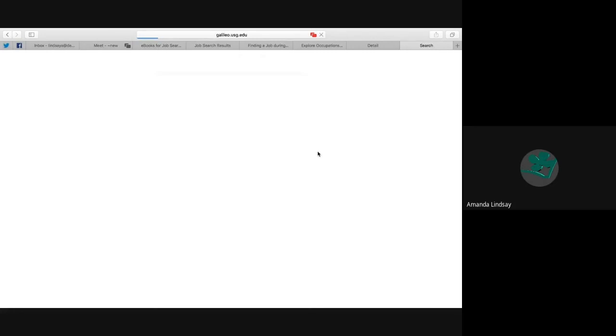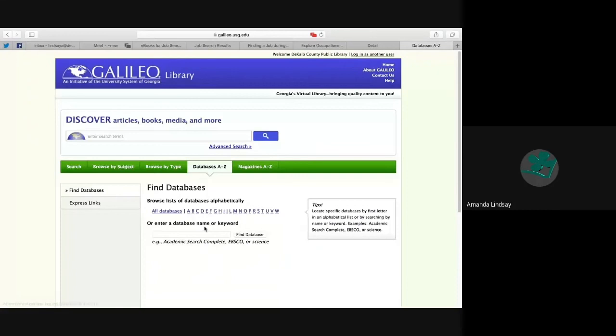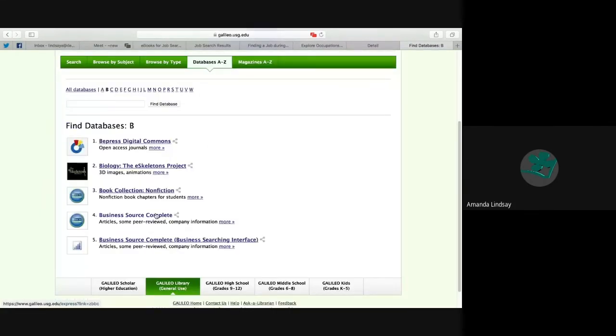Okay. So the easiest way to find it, you can browse by type or browse by subject. But since I know we're looking for the business resource, I can click on there, and then I can type in business resource complete, or I could have just gone ahead and clicked on B, and for some reason that didn't come up. Let's go click on B. There you go, Business Source Complete. Okay, so I'm going to click on that.